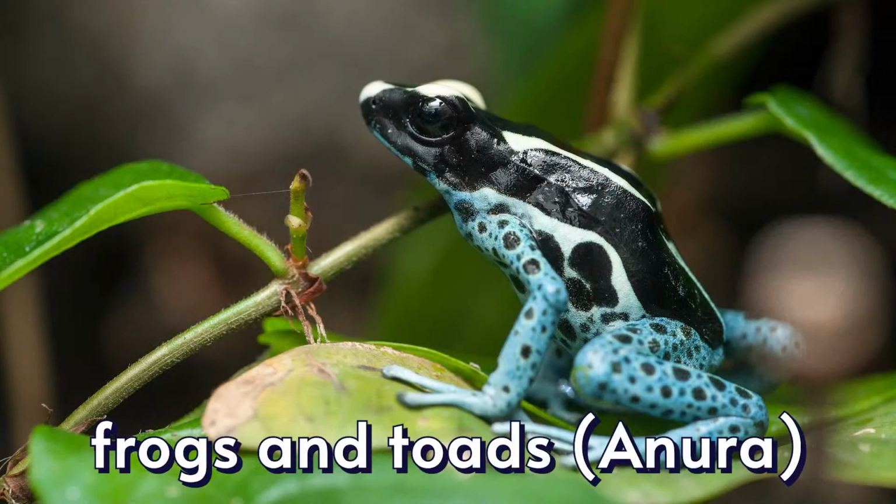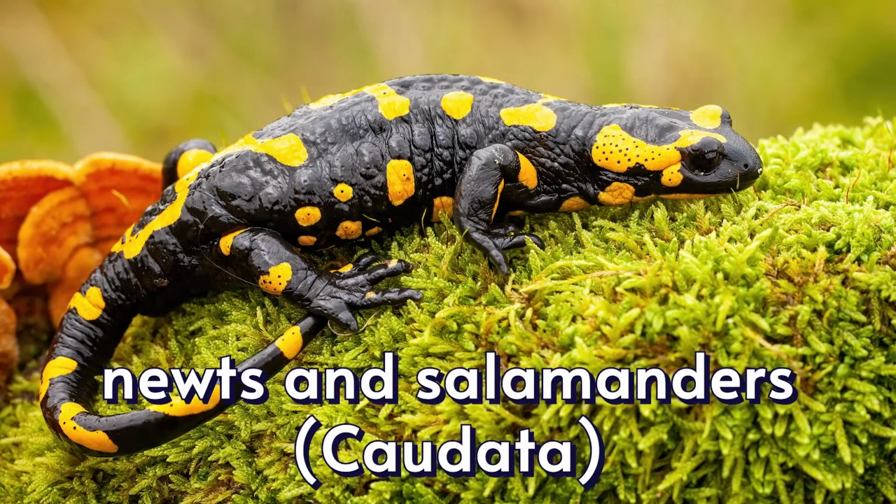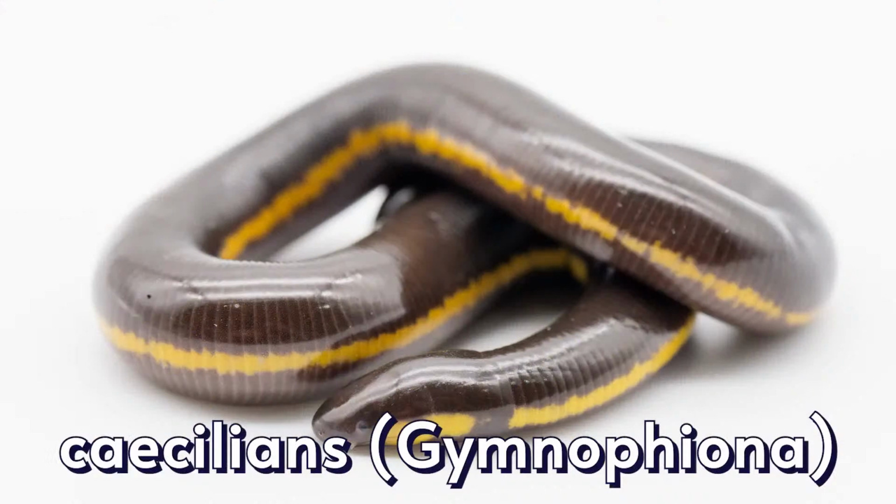Fantastic. And there are 3 groups or orders of amphibian. Can you tell us a bit about those, please? Yeah, they're right. The biggest group are the frogs and the toads, the anurans as we call them. The next group are the newts and salamanders, or the urodeles or caudata, which means they've got tails. And the third group are the apodans, which means no legs, because they're the caecilians.